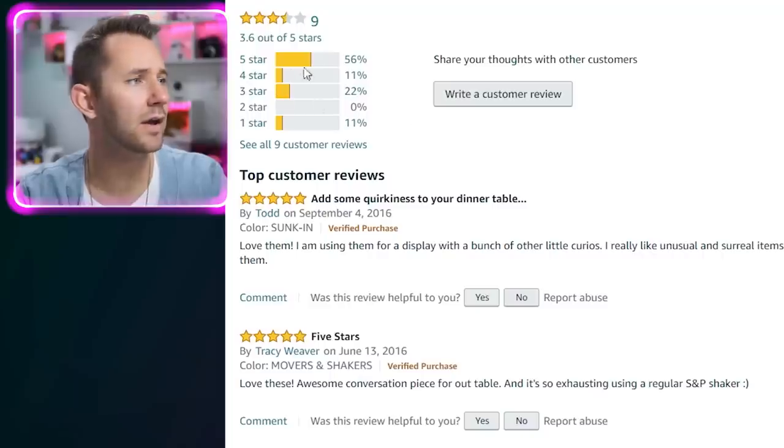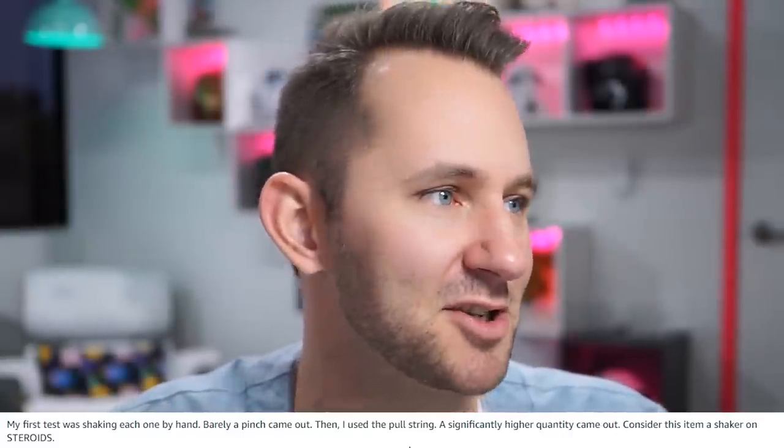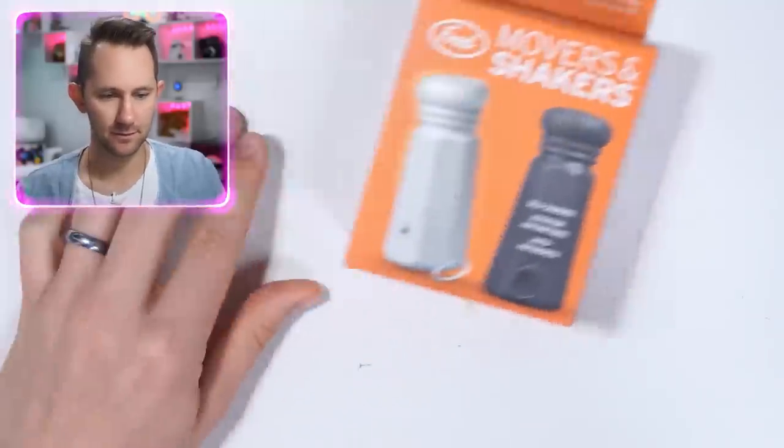You just pinch it on your food and do this, right? Oh, they got varying reviews here. 5 stars, like, no, for 5 stars, you gotta say love. Shaker on steroids, vigorous shaking with a large dose of salt or pepper. A significantly higher quantity came out. Consider this item a shaker on steroids. I added to cart, let's see how this puppy works.